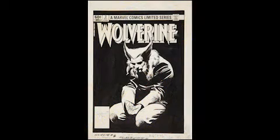Two other original art highlights that I don't want to forget. Check out Frank Miller's cover for Wolverine, the limited series number 3. We think this is really going to do well in the auction.